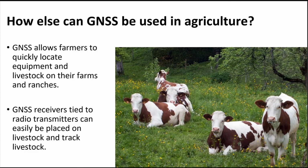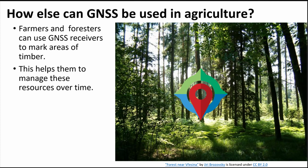Another use for GNSS in agriculture is in locating equipment and livestock on the farm. Radio transmitters equipped with GNSS receivers can be placed on equipment or livestock. The farmer can then track their location and identity. As a last example, foresters and farmers have used GNSS locations to mark areas of timber to manage those resources, whether for harvesting or treatment.